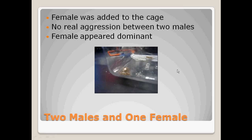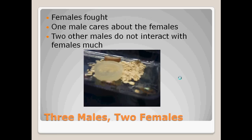The final interaction of crickets in this cage occurred when one more male and one more female was added for a total of 3 males and 2 females. Several different behaviors were observed here that were not observed in the previous situation. The 2 females fought the most. One male did not fight a lot, but guarded the females quite often. The other male crickets did not care about the females that much. This includes the male that was in the cage originally. This video shows how the male cricket followed and guarded the female crickets.